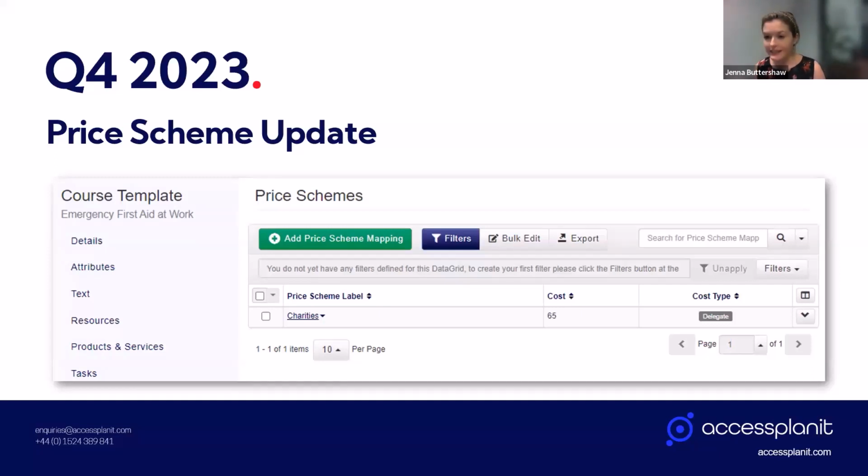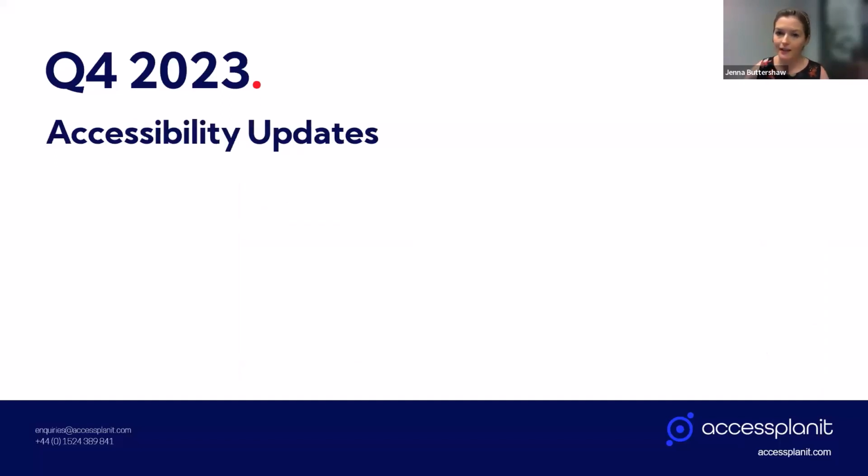So following the release, if you delete a price scheme from a course, the booking and invoicing process no longer looks at the course template. It just looks at that course level. So yeah, a bit more flexibility with it, really.